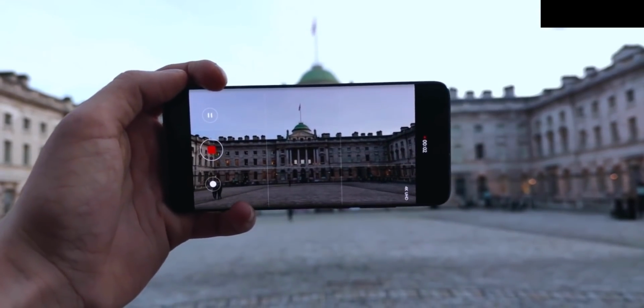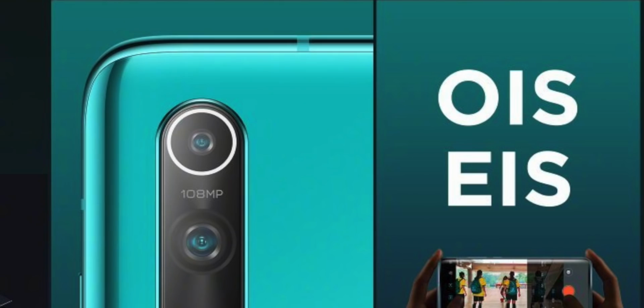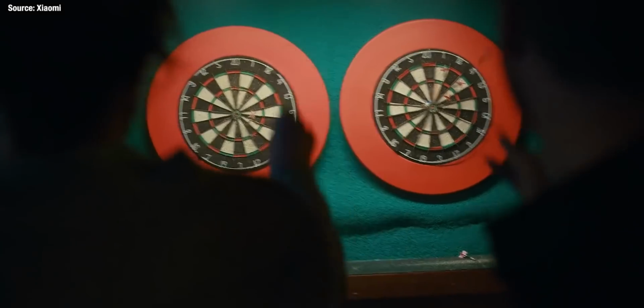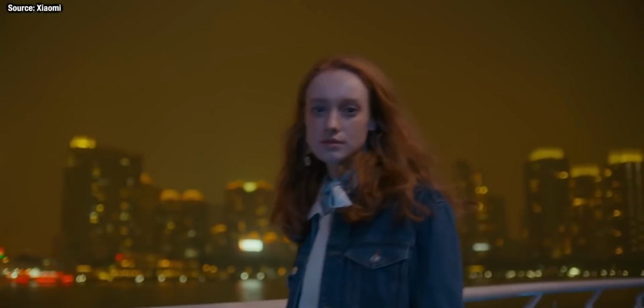Confirmed is the ultra wide camera too, plus we've got OIS and EIS for video. Optical image stabilization will be on the main lens, certainly, and I expect that on the zoom lens too. The Mi Note 10 also had OIS on the zoom lens, so the Mi 10 should be getting that as well.